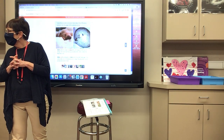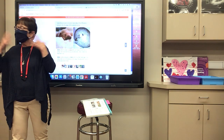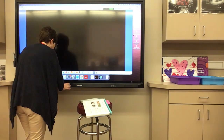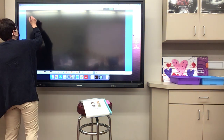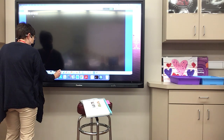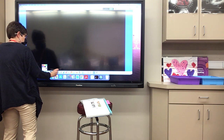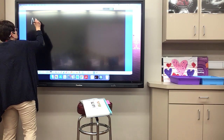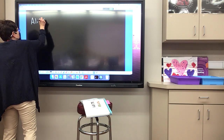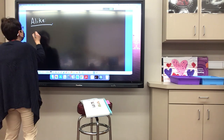Ava? They both need their parents' help. Yes, in what way? What does the parent have to do for them? To feed them. Yes, they both need their parents to feed them. They have to be fed by an adult. So let's write that. We're going to say the young must be fed by adults.